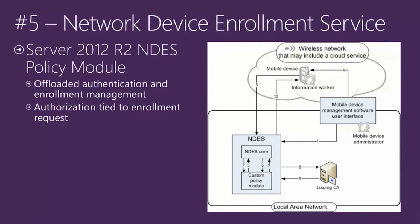What the policy module does is now when you have a management device, and the policy module does not exist by default. This is something that you install. So the only one to date so far is the Microsoft Intune, but the underlying framework and the API is there. So you could write your own policy module, or other third parties may come out with this.